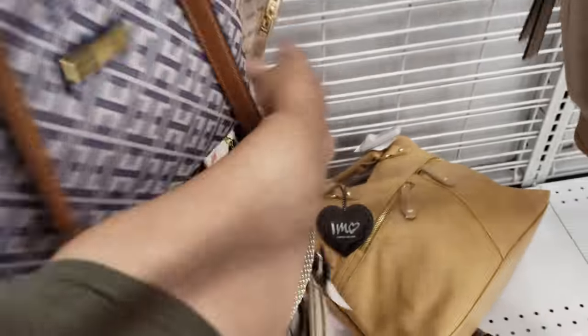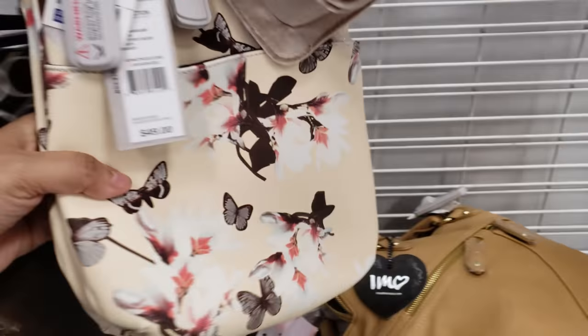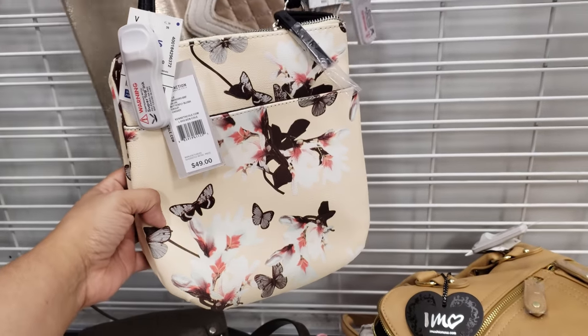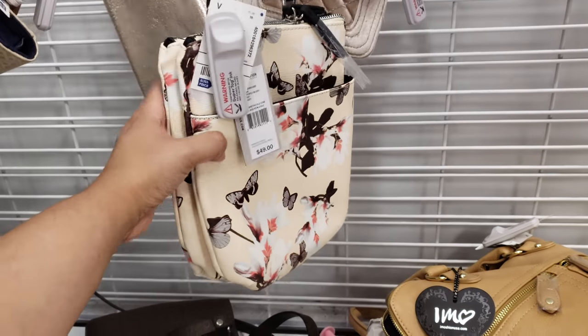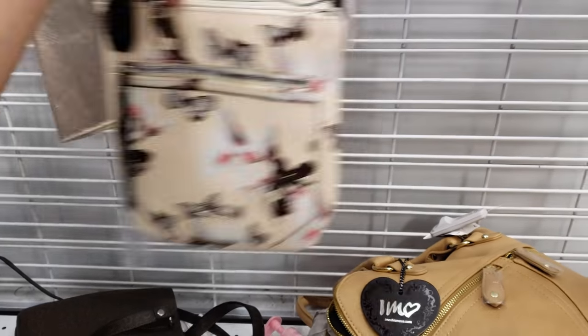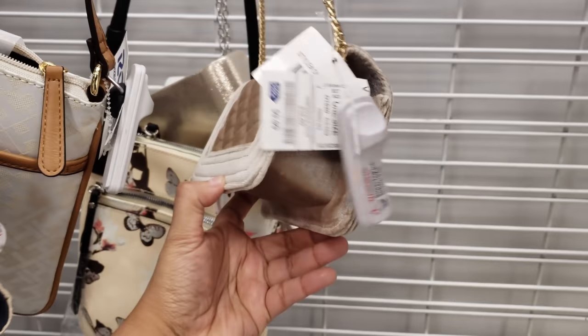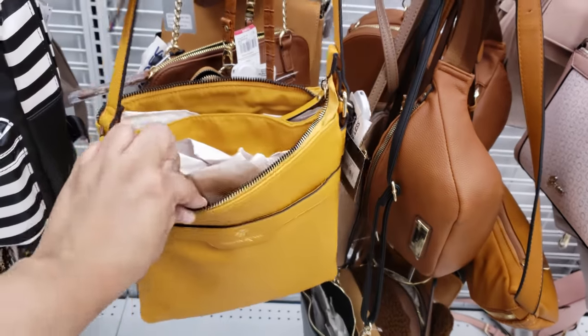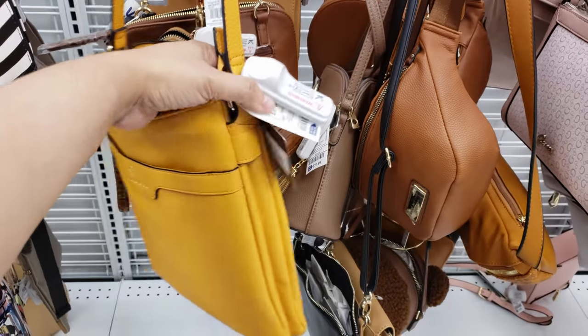Oh, look down here. I've never seen this one. It says $50 original price, Kenneth Cole, but here they want $17. Velvet crossbody, little mini one. This one is going to be $10. Nanette Lepore, large crossbody. Let's see.